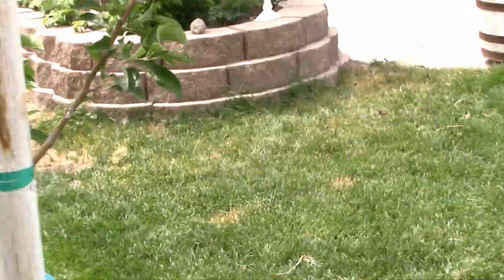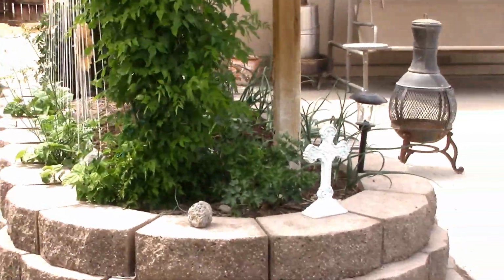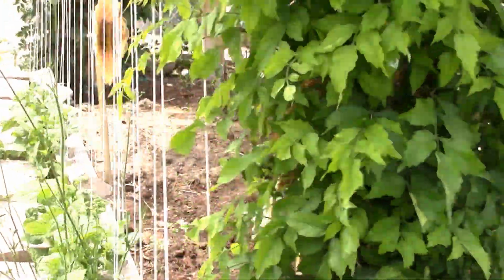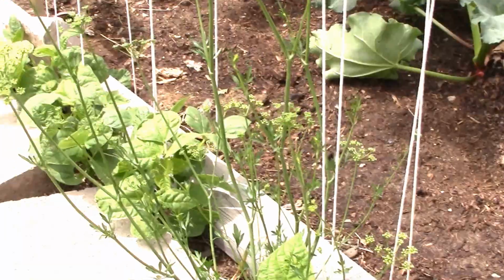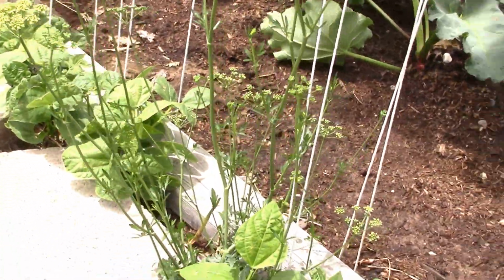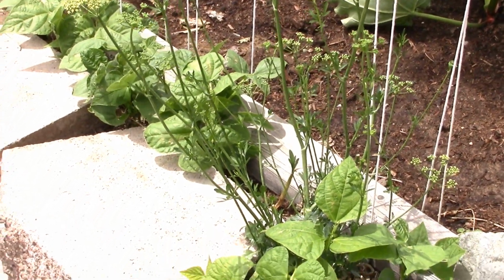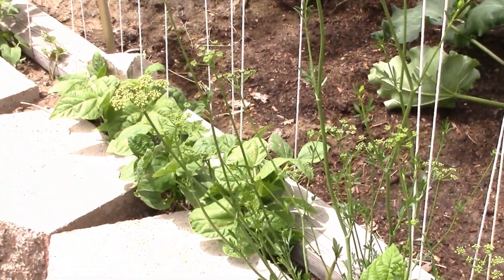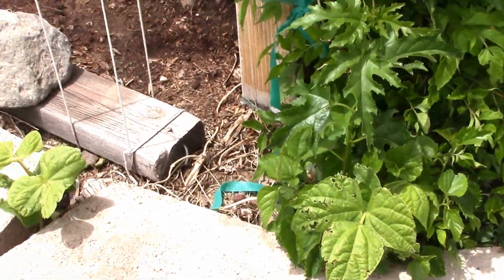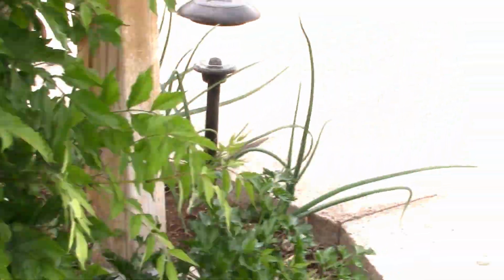And we are going to be in full garden production here. And I think I showed you this before. This is a volunteer parsley. And I'm going to let it just finish going to seed. And when parsley pops up, I'll move it somewhere else, because they transplant really nice. So there you go.